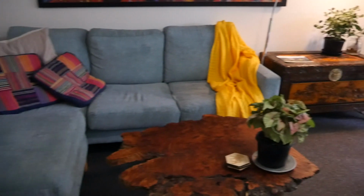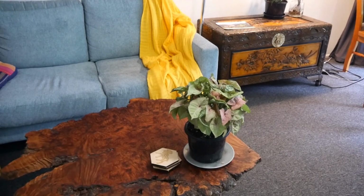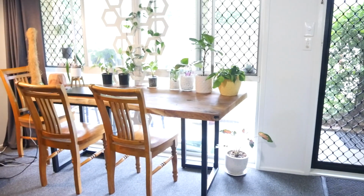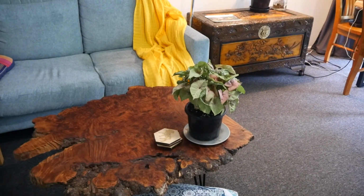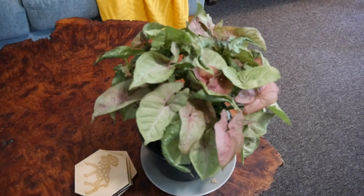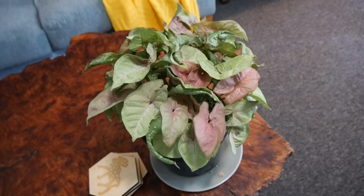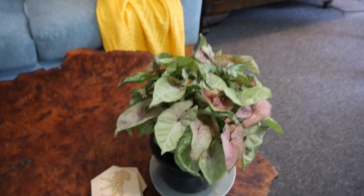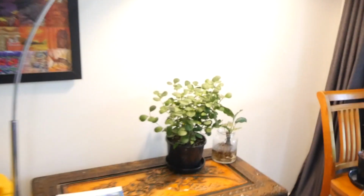We may as well finish off in the living room while we're here. This spot here is also a bit of a garbage light spot because it's so far from that window, but I just cycle through different plants here, so sometimes I'll put a calathea. At the moment I have this neon syngonium, which is a recent addition. I also have the fan on at the moment because it's raining, it's humid, and I don't want fungal issues.